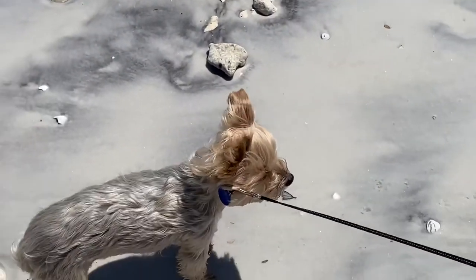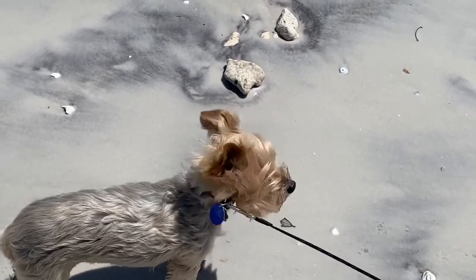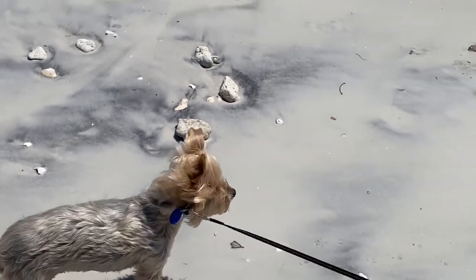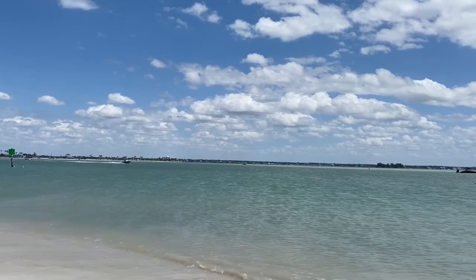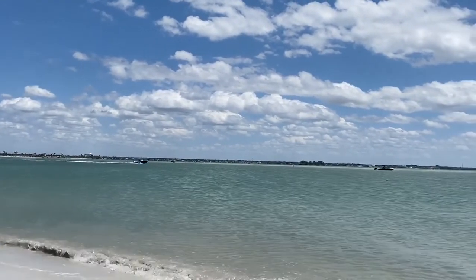And this little guy, he's loving it. He doesn't usually go in the water, and he's literally walked right up to this shoreline, and look at him. Here comes a boat. Flying through here.